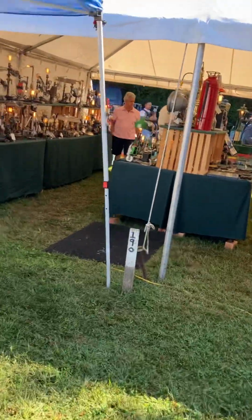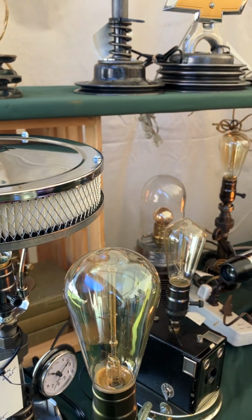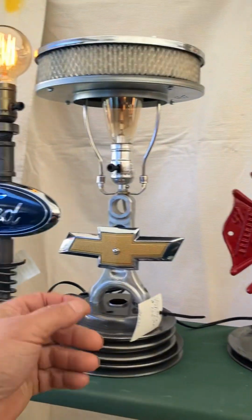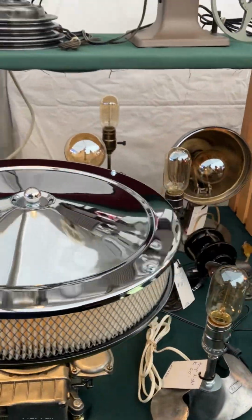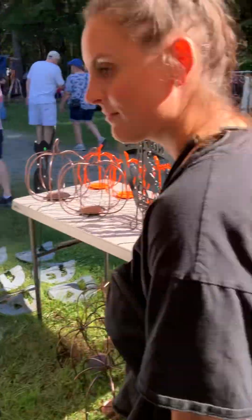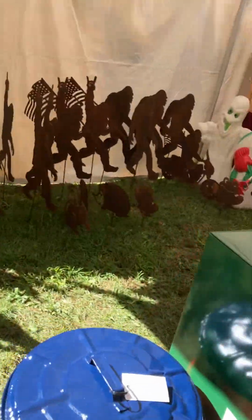The lamps, of course, are cool. Oh, there we go. So $135 for the small one. $135. This is the big one. What a waste of a good blender. Oh, this stuff is very popular, this booth. You must have a stock invested in those light bulbs. Sasquatch.